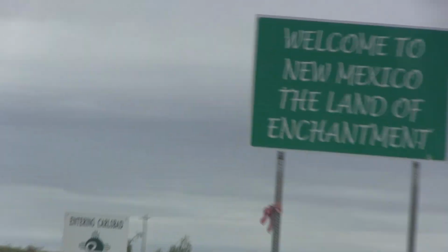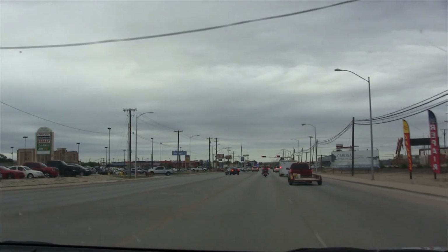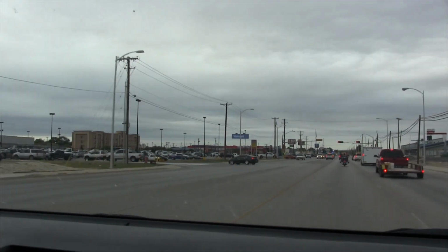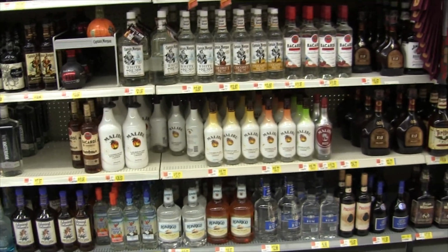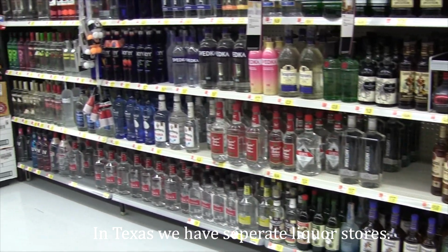We're getting pretty close to the state line to pass into New Mexico now. Welcome to New Mexico. Yep, I got it. Yeah! Here is Carlsbad, New Mexico, and we're heading to the Walmart to resupply stuff. Okay, you know you're in New Mexico when you have liquor inside the Walmart.